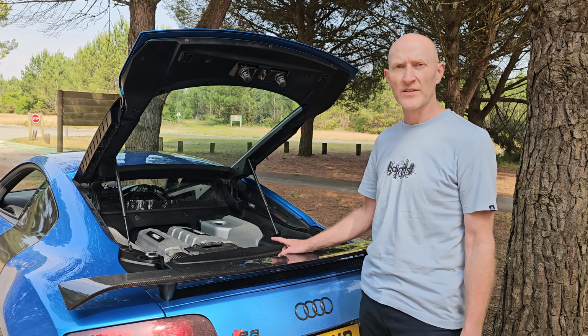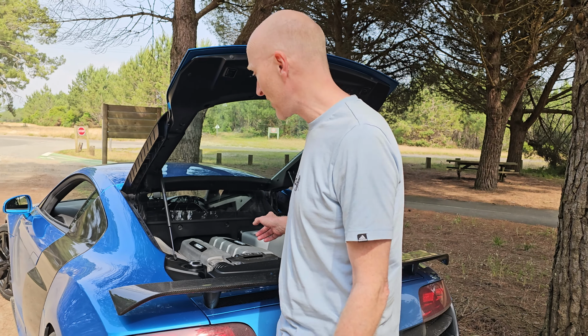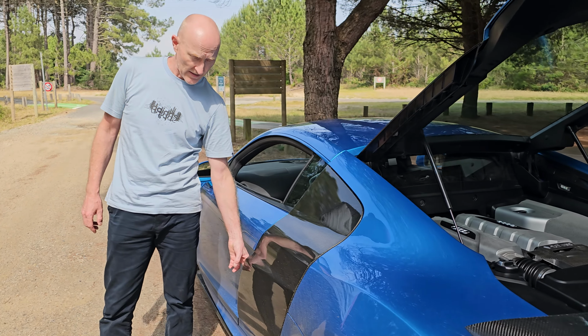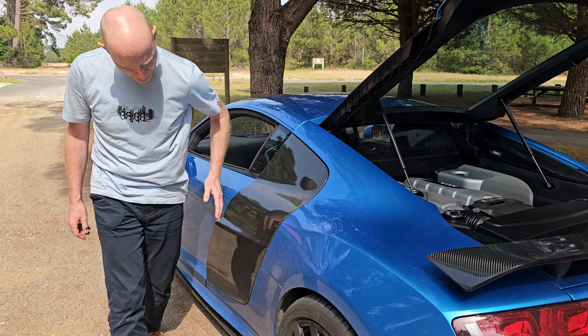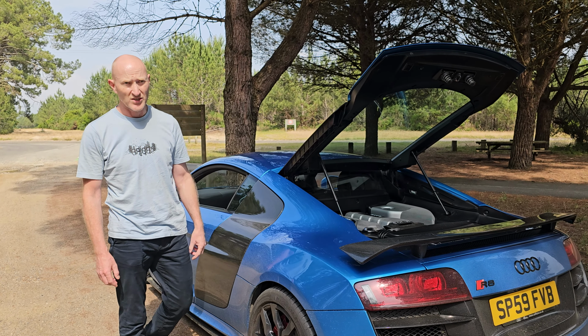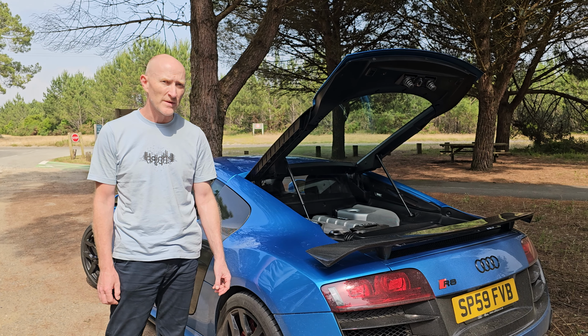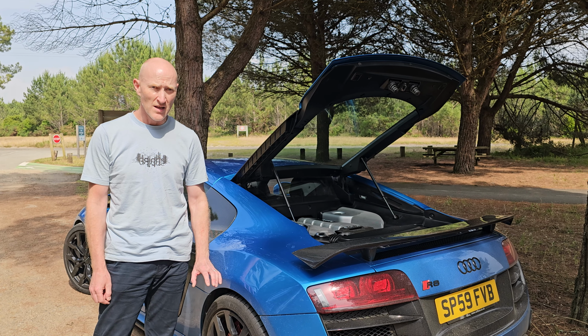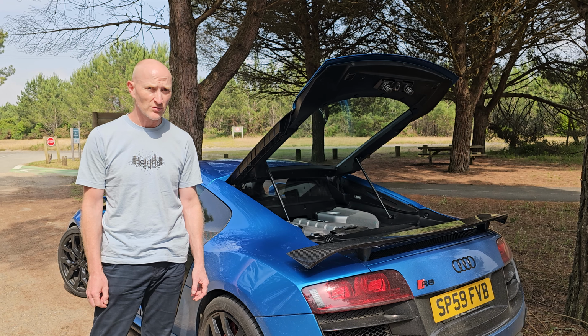Where these struggle is oil temperatures, and the oil for the engine is fed in this side blade here. The oil cooler's there. The air goes through the oil cooler and back out into the wheel arch. And with sustained track use, they just get a little bit too hot. So I'll be uprating the oil cooling, but apart from that, the engine should be pretty much untouched.